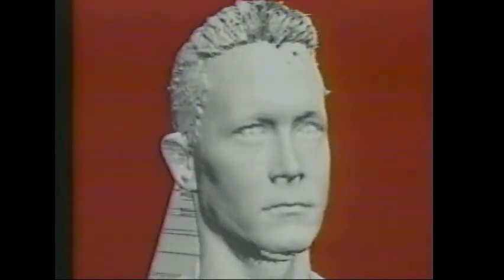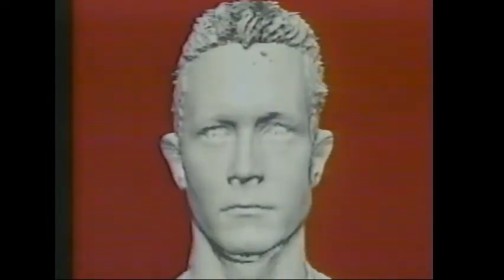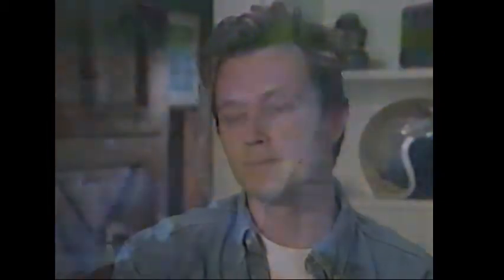The first step was to obtain a laser scan of Patrick's face and body. These data were input into a computer, and three-dimensional models of Patrick were rendered. Next, the effects team shot reference film of his walk, run, and other movements. The computer models were then manipulated by effects artists and blended with the live-action film to create T-1000's terrifying transformations. It's a total ensemble effort of technology, film magic, and actor bringing it all together and creating this villain.